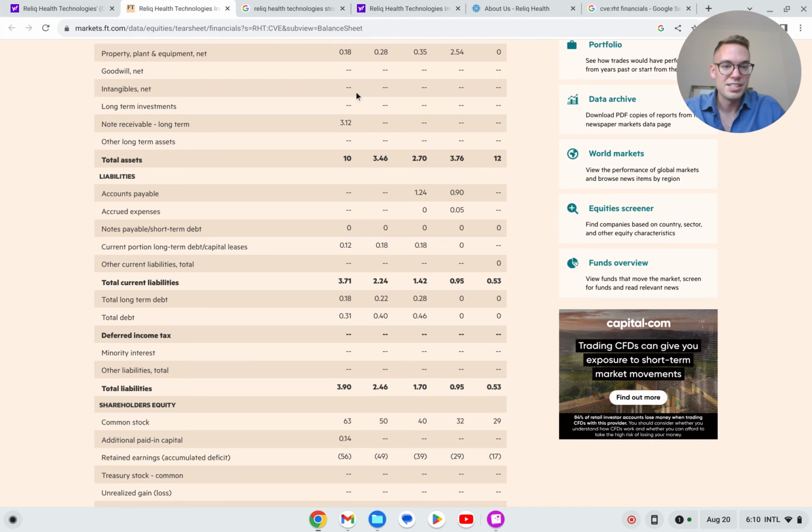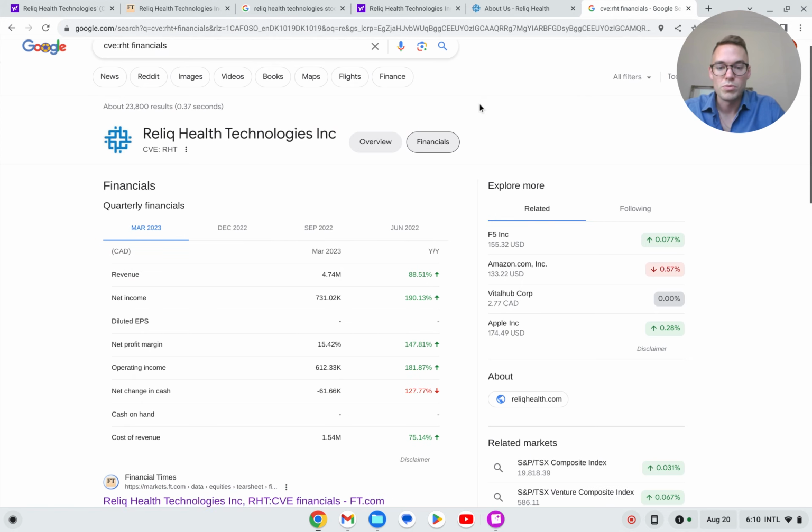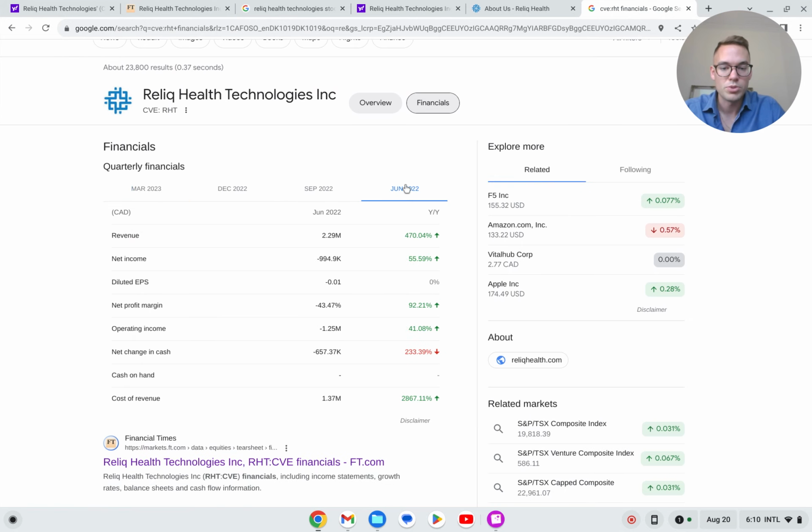But in the case for Reliq Health Technology, they actually do have some revenue. So they're selling products, they're bringing in products. In the past, take a look at the increase in revenue and then compare it to cost of revenue increase. We can see that percentage wise, the increase in cost of revenue has been a lot greater than the one in revenue. So this is not a good sign. It's been like that for some time here.